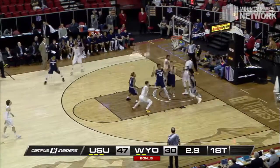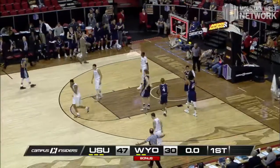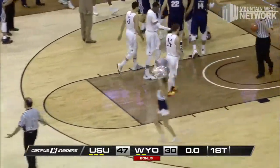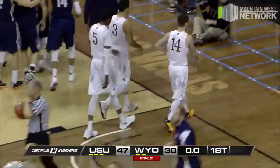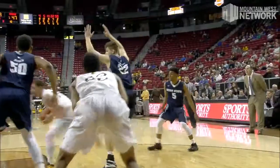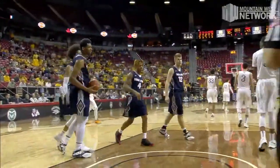Adams slipping through. Jones able to get a hand on it, and Adams goes right into Moore, and Moore did a great job of staying vertical and letting Adams try to hoist one over him, unsuccessful. And at the end of the first half, Utah State sitting on a 17-point lead. A new opening round record. First half, 47 points for the Aggies.